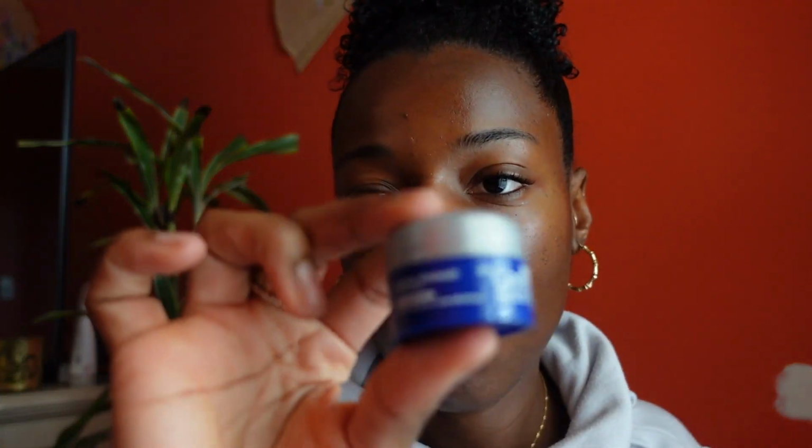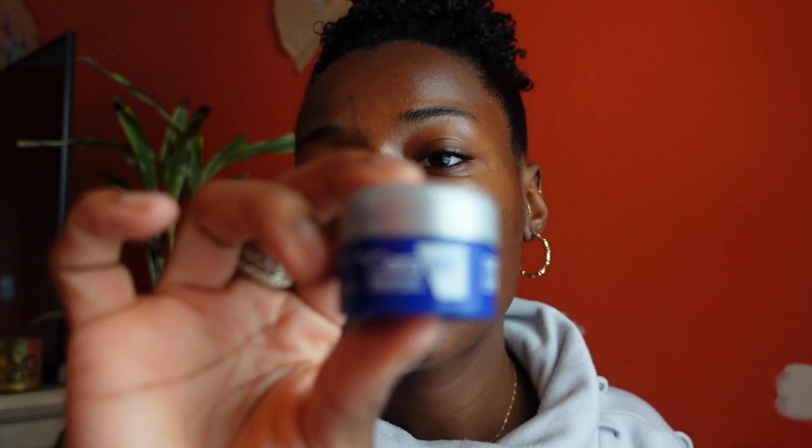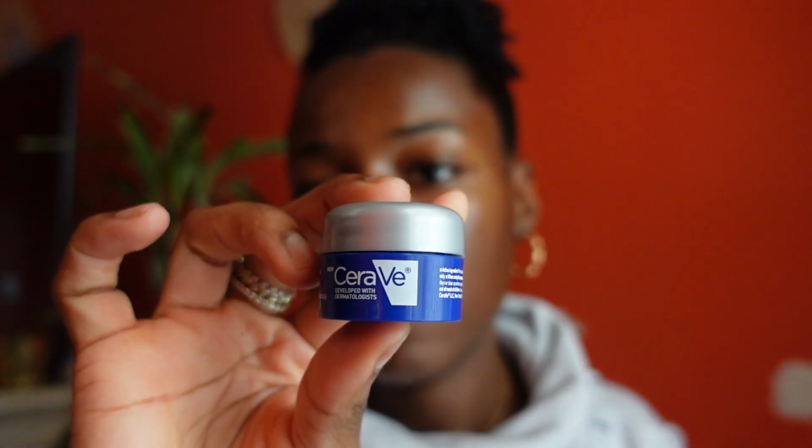This is a great over-the-counter moisturizer that is going to meet all your needs if you need your skin to heal or if you have dry skin. This is a great thing to have. So yeah, that would be it on moisturizer.